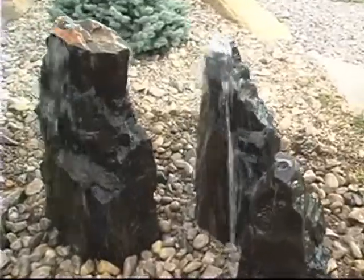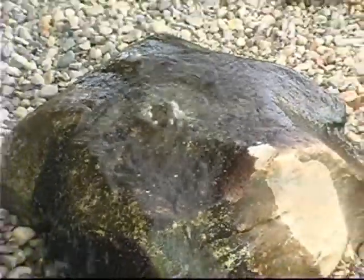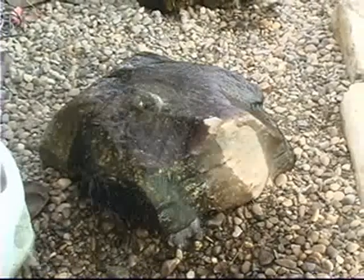You can do anything with these systems. The rimrocks are just an example. You can do bubbling urns, you can do natural drilled boulders, anything you can think of you can put in this type of system and have a really easily installed water feature that has a lot of great sound to it, as you can tell. Water's nice for the sound.